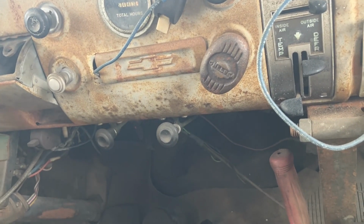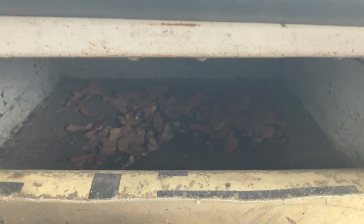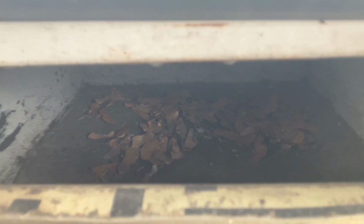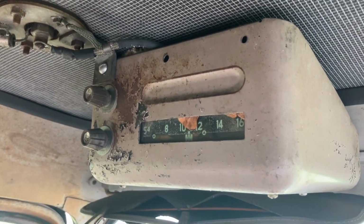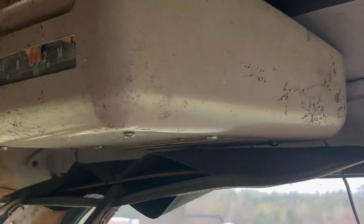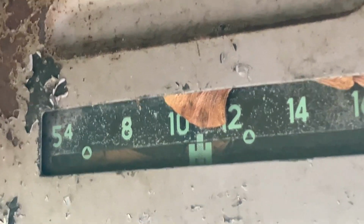Oh, there's the heater control right there. I can see it now. Got some rust and leaves and things in the glove box. Lost the lens for his dome light, but the bulb is still there. Oh, and look at that. There's his radio. Oh, hey, check this out. This was probably added after. You look really close. That's an International Harvester radio, looks like.